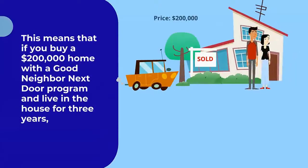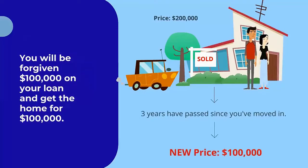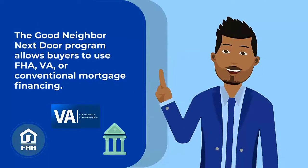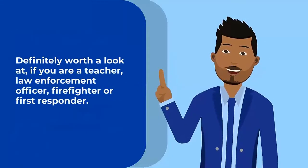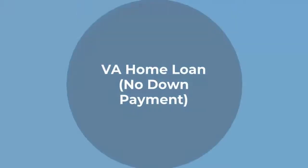This means that if you buy a home for $200,000 with a Good Neighbor Next Door program and live in the house for 3 years, you will be forgiven $100,000 on your loan and get the home for $100,000. The Good Neighbor Next Door program allows buyers to use FHA, VA, or conventional mortgage financing. Definitely worth a look at if you're a teacher, law enforcement officer, firefighter, or first responder. Another fantastic low down payment program is the VA Home Loan.